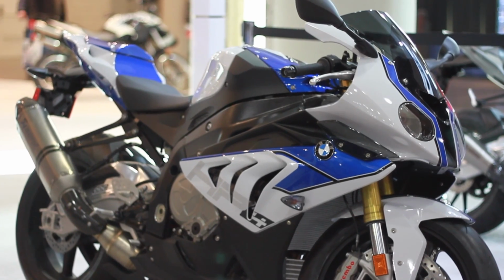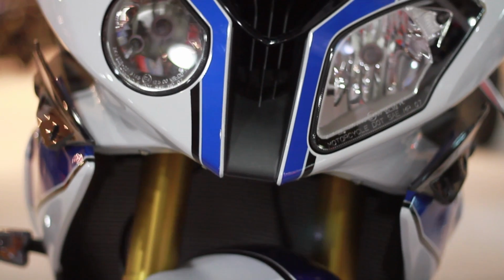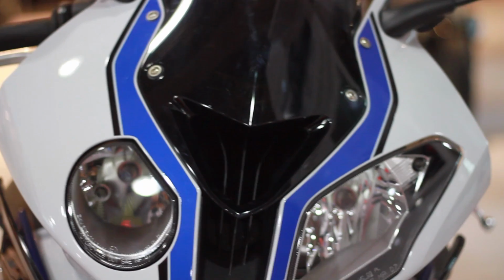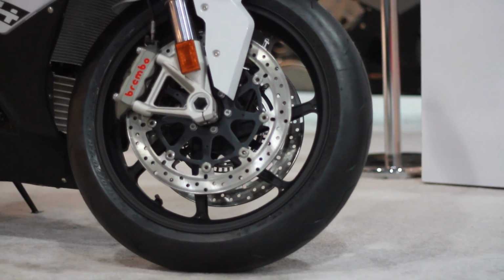This is a 2013 BMW HP4. One of the things I wanted to talk about, and of course you have the S1000RR, which is still available in 2013. This is the higher model, has a lot of the base technology you're getting from the S1000RR, but even more. What do you get from these packages, the S1000RR, the HP4? What's the attraction here?